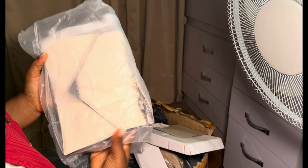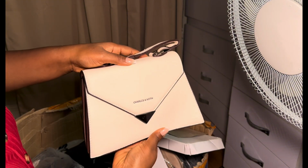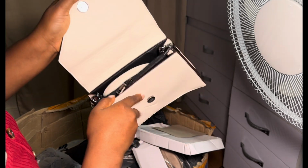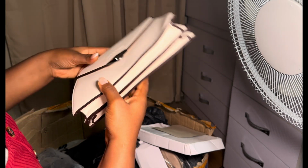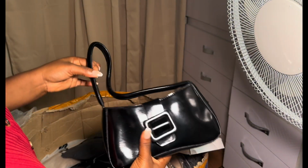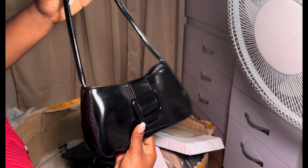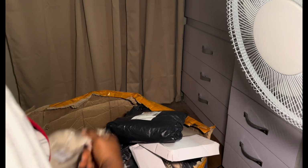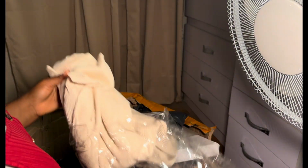Wow, this is really cute. That is so cute. So I also got another purse. This is another bag. The big towel. Another towel. And this is a dress.